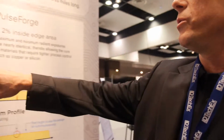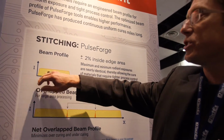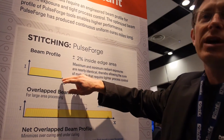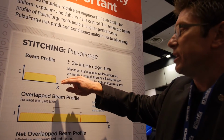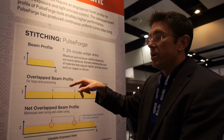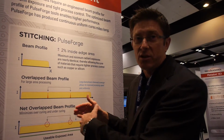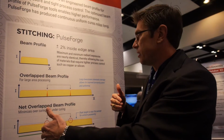And next we're actually going to show you some of the advanced simulation technology we use. Sure, and on our way we're going to stop here and comment on one of the technical details of what we just saw. So what we're doing with the PulseForge tools is delivering per flash a very uniform profile of energy. And what that means is when we do the work that Kurt was doing, that we just saw on the PulseForge 1200, we're stitching together multiple exposures so that we can process a large area of material.